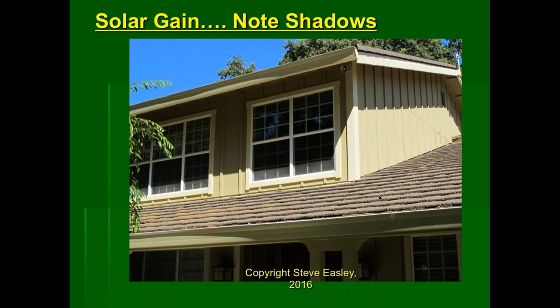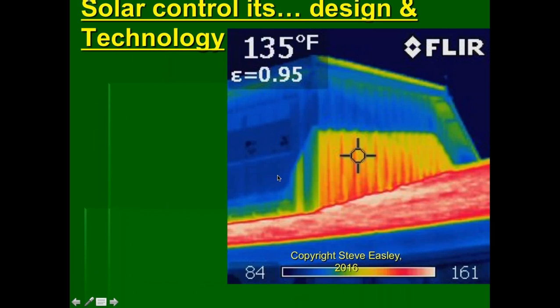So orientation, for example, if you look at the shadow lines here, we can see this house has a 1 foot raise and a 2 foot overhang. But what I want you to pay close attention to is the shadow line. And then in this next example, we can see the infrared image that shows us just how hot these walls get. These surface temperatures can get upwards of close to 200 degrees. And so this energy eventually makes its way into the home. So proper orientation, overhangs, all those things are part of an integrated design process where we think all these things through in the beginning.